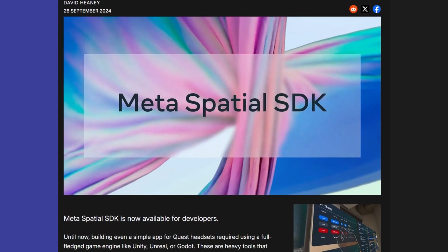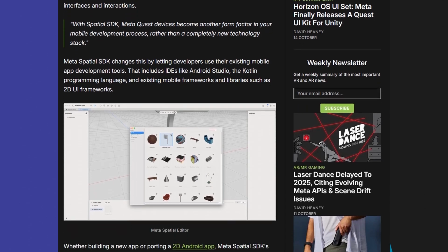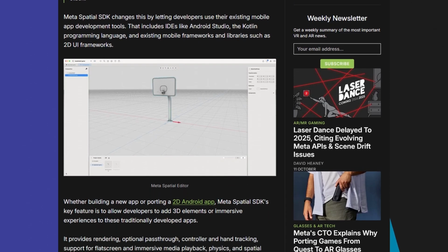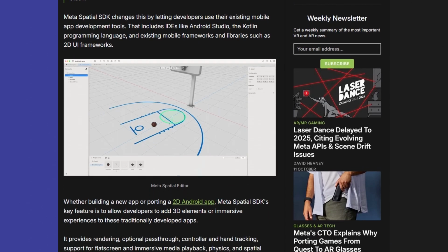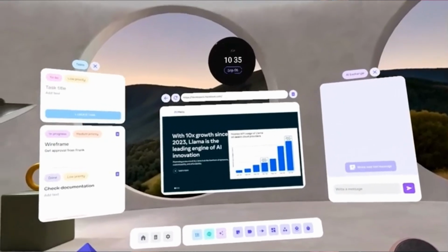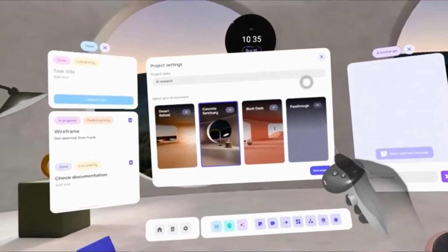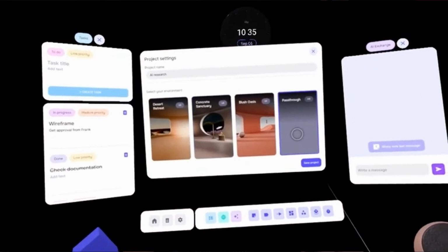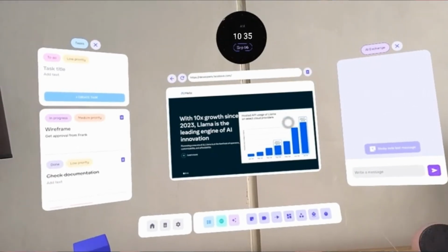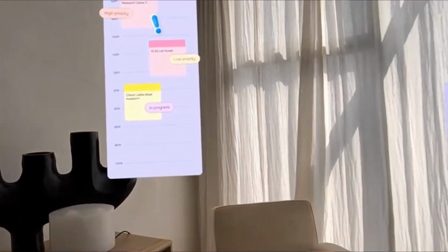So that's exciting. Moving right along, Meta's Spatial SDK is now out, which should make the transition of developers making Android apps more accessible for them to make apps like that on the Quest. This could be really great for smaller applications or things that you just have running on the side while you're playing a game, or it opens up a lot of opportunity for people that already know how to make things for Android to come over to the VR ecosystem.